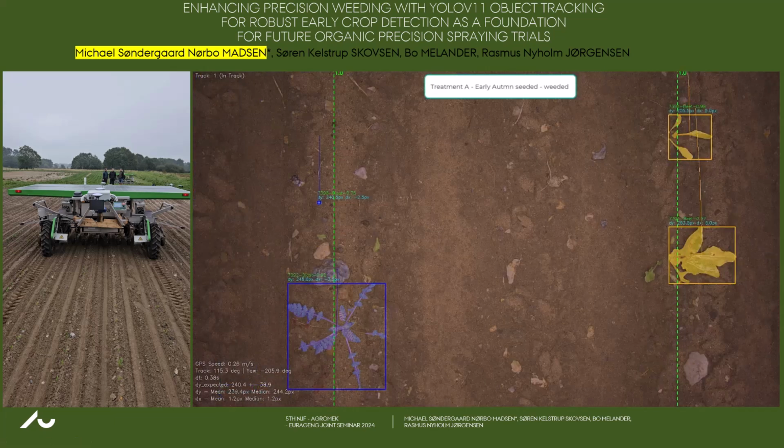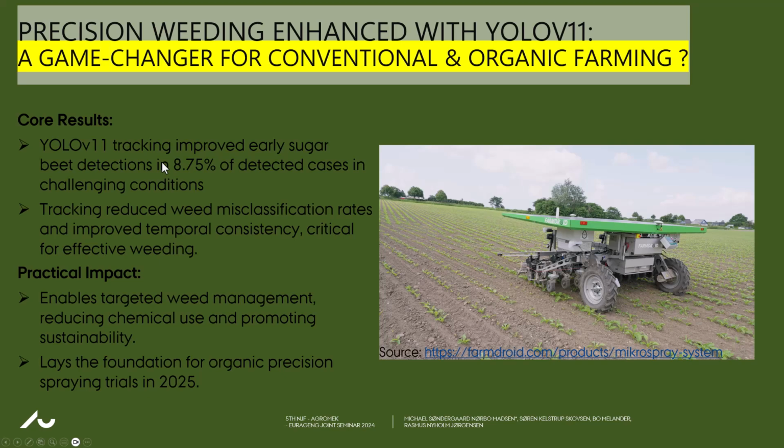So we will claim here that this is a game changer for conventional and organic farming. And what we will show is that YOLOv11 with tracking improves early sugar beet detection by almost 9%. It also reduces misclassifications and makes it more consistent. And of course, our aim is organic precision spraying, but we'll also try with glyphosate.